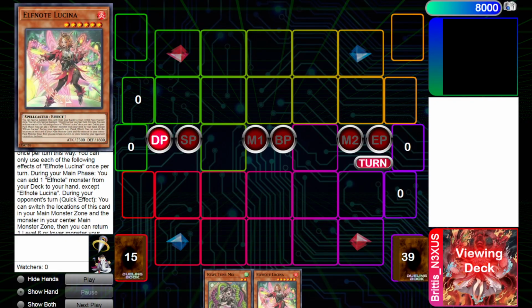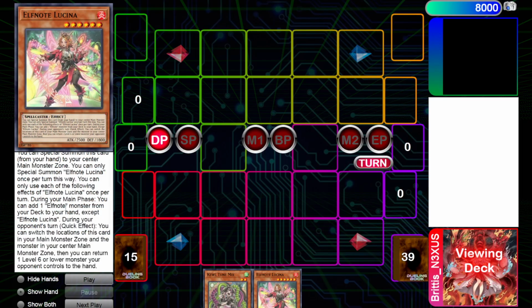At first it was just Elfnote, Kewl Tune, that was like 2 months back. I was supposed to profile that in February, but TLDR, I did not have the cards on me, and I kind of wanted to do a live profile of it. And I just had other decks that I kind of wanted to try out first. And I was super busy that month, despite it being the beginning of the season.